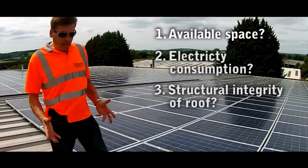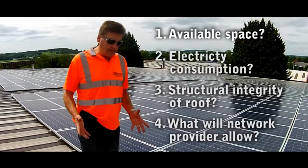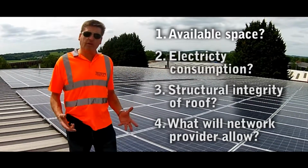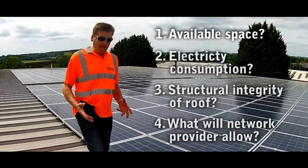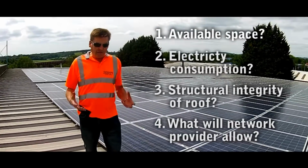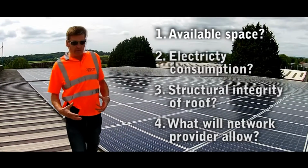And lastly, what will the network provider in your area allow you to connect? Now in the Midlands and Southwest, for example, that's Western Power or WPD. An application has to be made to them to determine exactly what can be connected to your roof and what they will allow in terms of kilowatts to be connected to the grid.